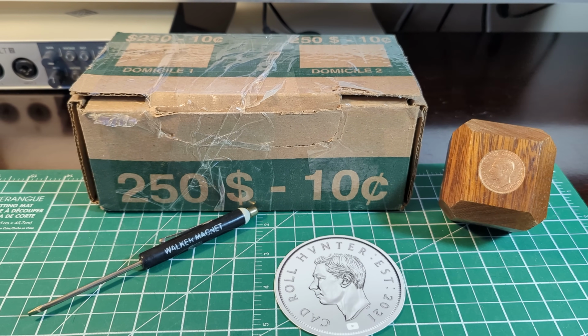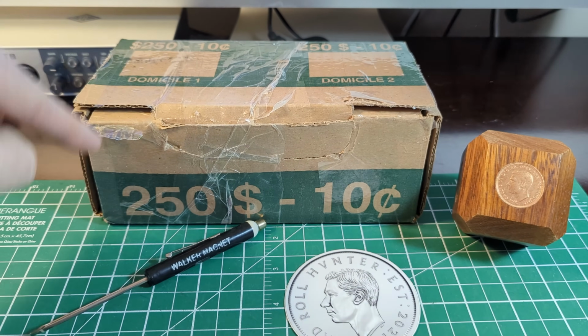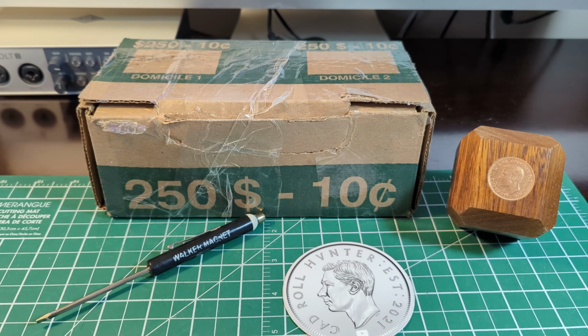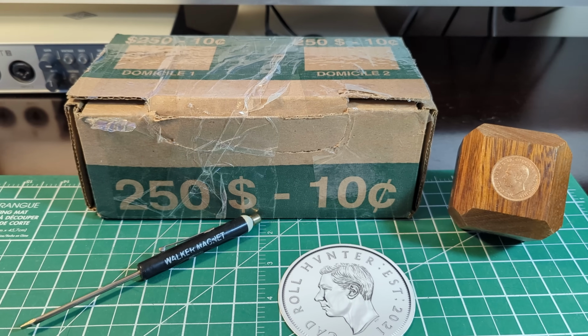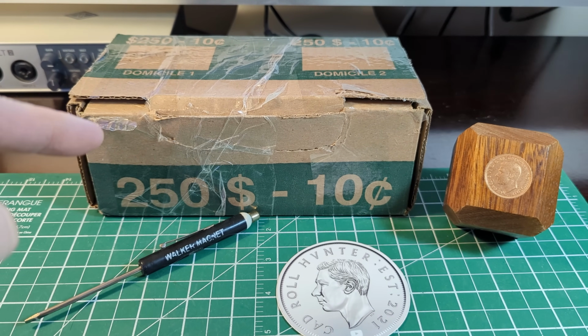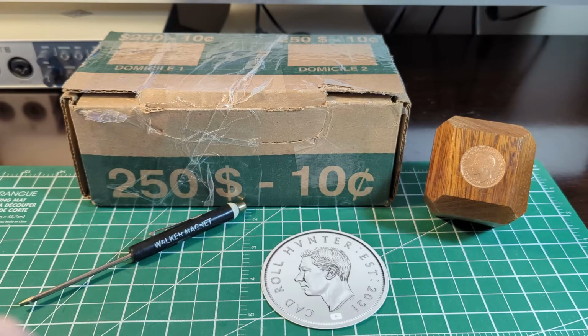I went to my bank and I asked them if they could sell me an entire box of silver dimes at face value. Well, of course they can't do that, but I bought this box anyway, $250, and we're looking for silver. If we find silver in here, we will have just paid 10 cents a coin, which would be an incredible deal. Stay tuned.